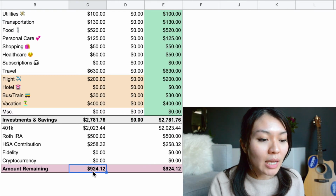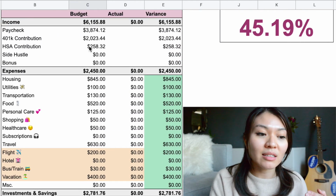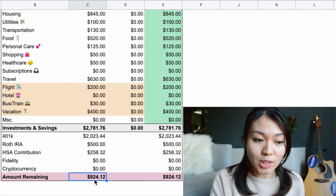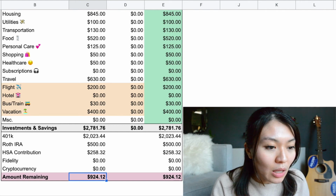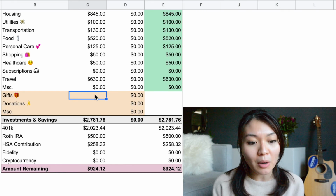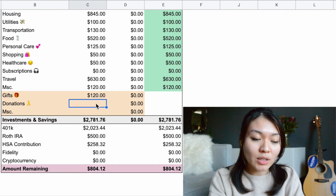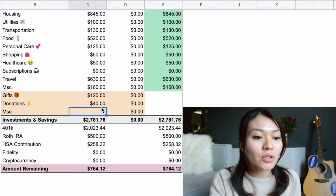So the amount remaining, which as a recap is basically the income minus expenses minus savings and investments, is what I have left to budget with, $924. Okay, so let's close that and go to miscellaneous. Since there is Mother's Day this month, I do want to buy some gifts. So I'm going to budget $120 for gifts, and $40 for donation is what I normally do.